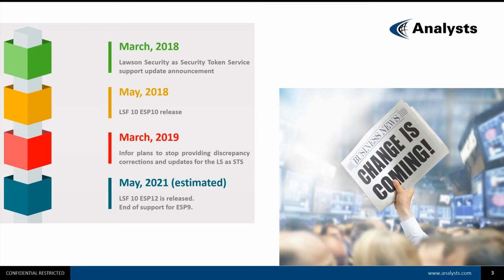Infor currently plans to release one ESP per year. That means in May of 2021, they will probably release ESP12 for LSF10 environment. Since Infor only supports the last 3 ESPs, this will mean end of support for ESP9, the last LSF environment service pack that supports LSSSTS. And that means you will probably have to implement ADFS before May of 2021.